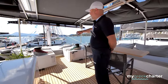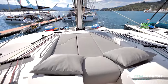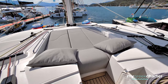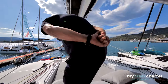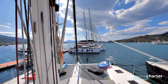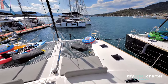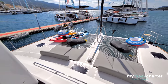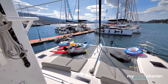If we move to the front, we have a sunbed on the flybridge. And if you want a panoramic view of the bow, we can move in the front of the flybridge. We have also sunbeds on the front. All the tubes, kayak, SUP, all the water toys, skiing, everything.